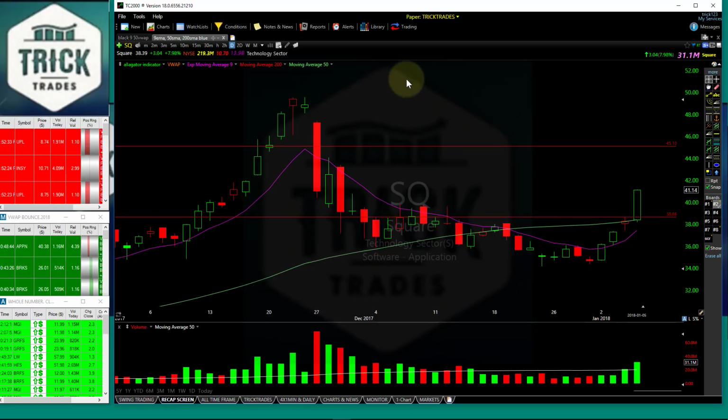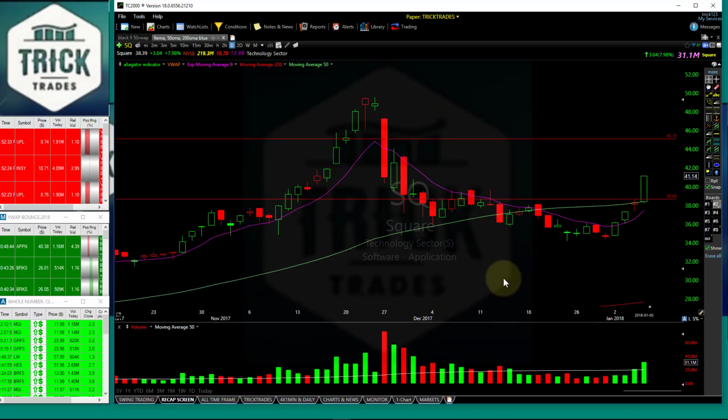SQ. Now, on my daily chart, I use the 9 MA, the 50 MA, and the 200 MA. They're also referred to as SMAs, simple moving averages. So on your daily chart, that's what I believe you guys should be looking at. That's what the majority of traders and swing traders will use. They will use the MA as opposed to the EMA on the daily chart. So that's why I was looking at it.